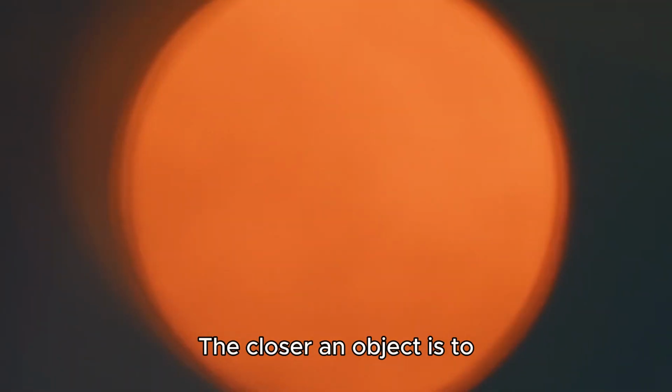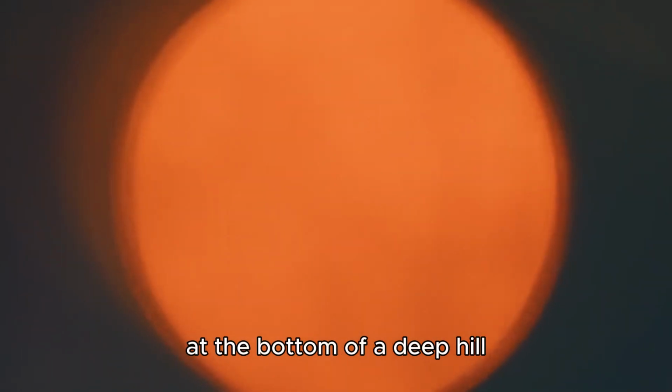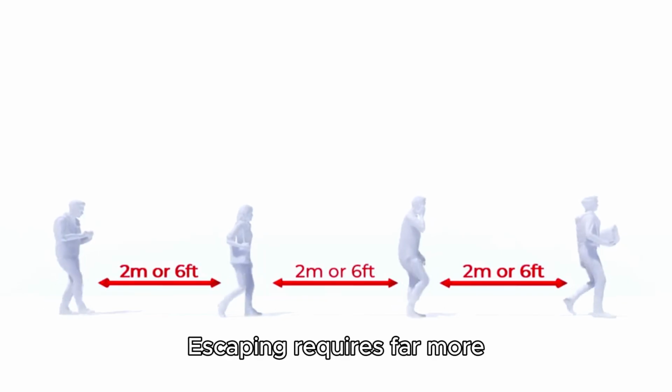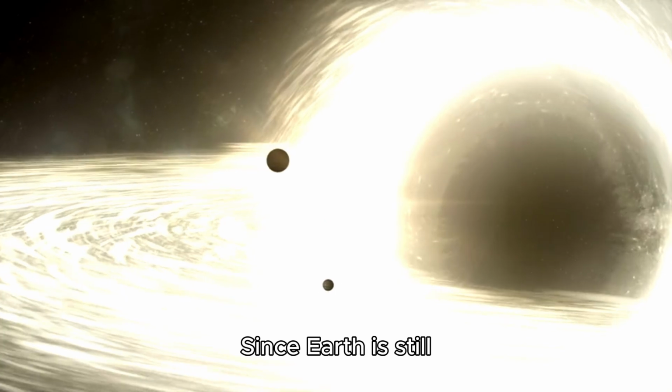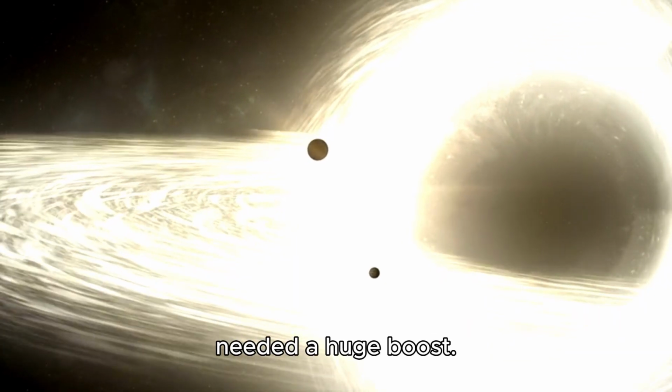The closer an object is to the Sun, the stronger the gravitational pull, like being at the bottom of a deep hill in the fabric of space. Escaping requires far more velocity from that low point than from a higher position. Since Earth is still relatively close to the Sun, Voyager 2 needed a huge boost.